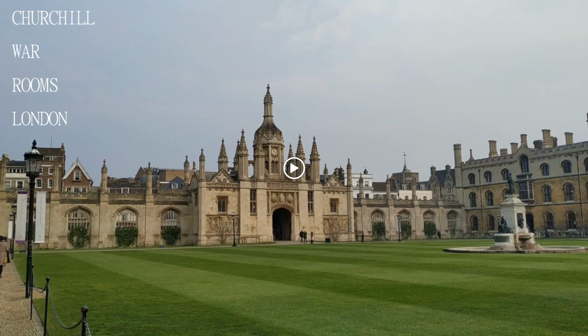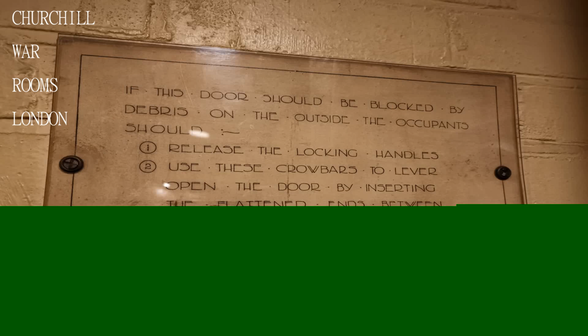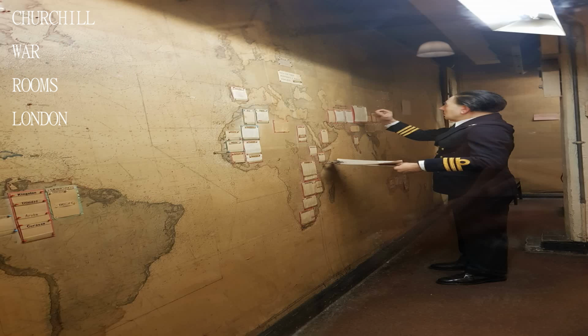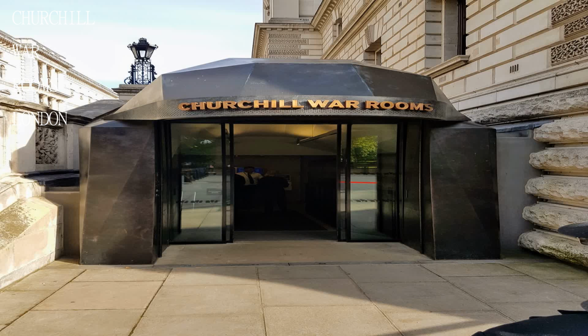The war rooms consist of sleeping quarters, kitchen, meeting rooms, map room, and communications room where Churchill broadcast to the nation on 4 occasions. Today, in the age of smartphones, almost unimaginable. The other part of the exhibition documents the man Winston Churchill without glorifying debauchery.